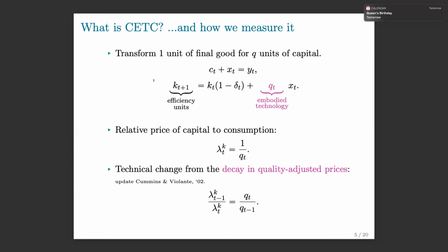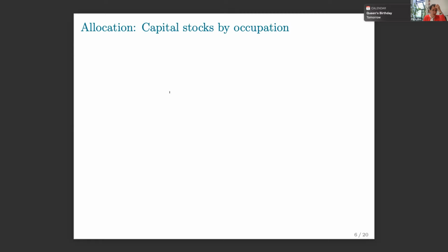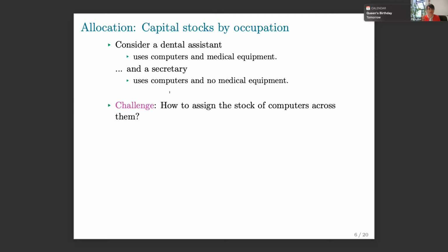And so we use this concept of CCT and construct the efficiency unit of capital goods for different types, here indicated by J. So we look at the 24 NIPA categories that you have in the US. Now, the key challenge in our paper, I guess, is the allocation of capital stocks, which are aggregate across occupations. So I'm going to go through a simple example, say, of an economy that only has two occupations, or two jobs, if you want.